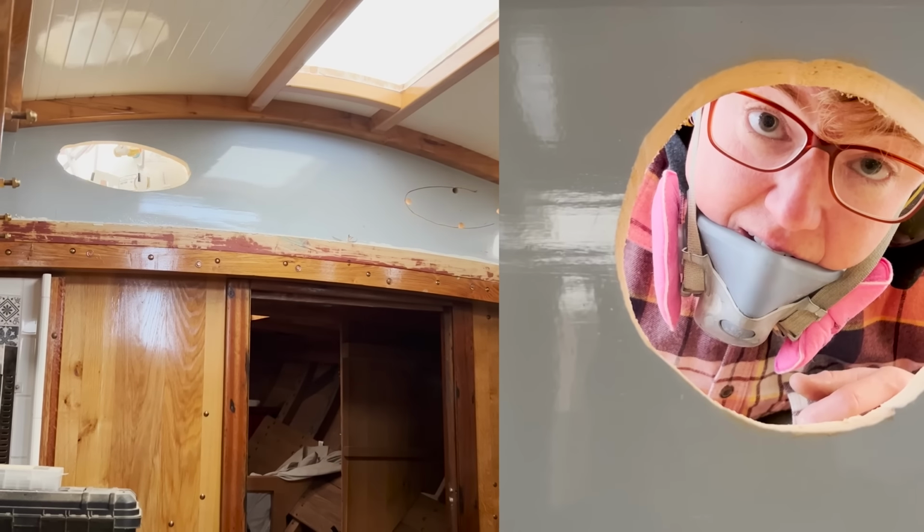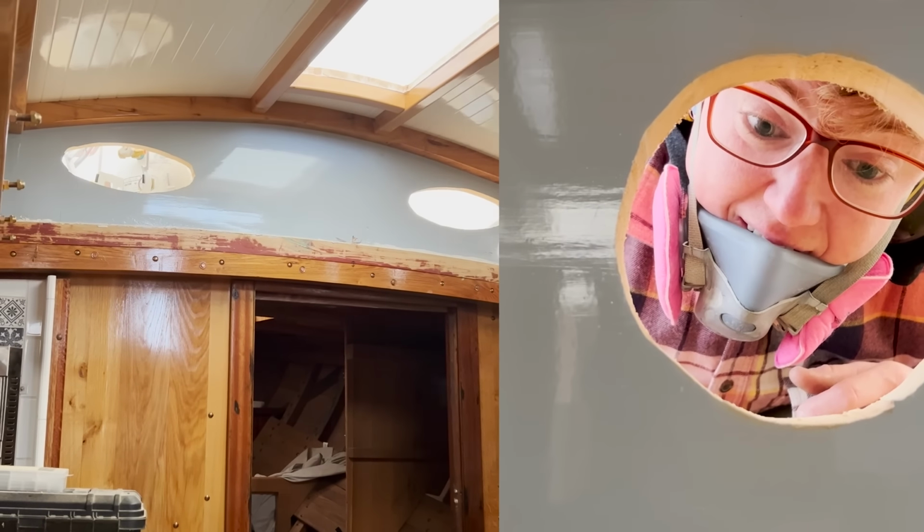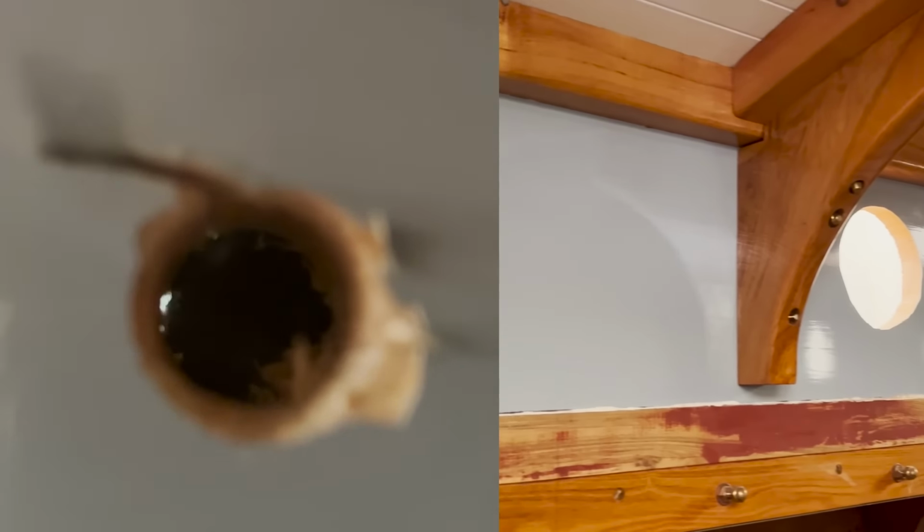I'm almost done nailing the lid on. Nice. Oh, it's nice and warm in here though.